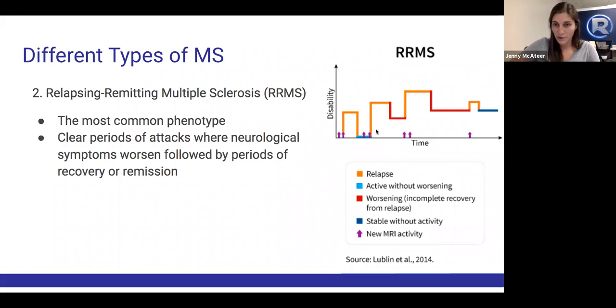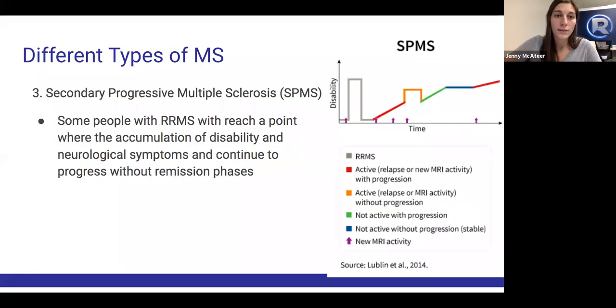And you can see these little arrows represent different MRI activity. Like that's when you're actually seeing the sclerotic tissue show up in the brain, or again, the spinal cord. Either of those are possible options. But this is by far the most common. It commonly progresses to secondary progressive multiple sclerosis, which is this guy here. And that's just when those remissions become so short that they just kind of disappear. And it's just kind of a continual progression.